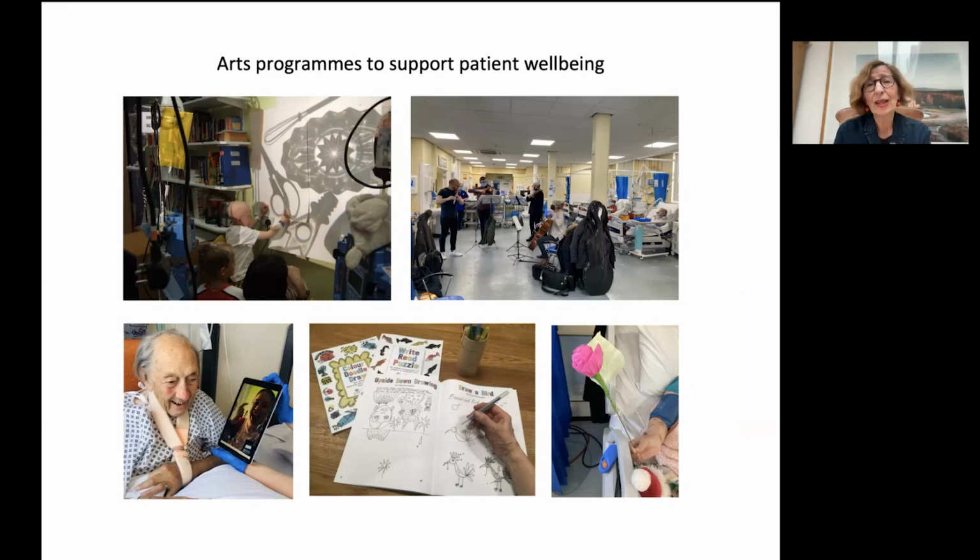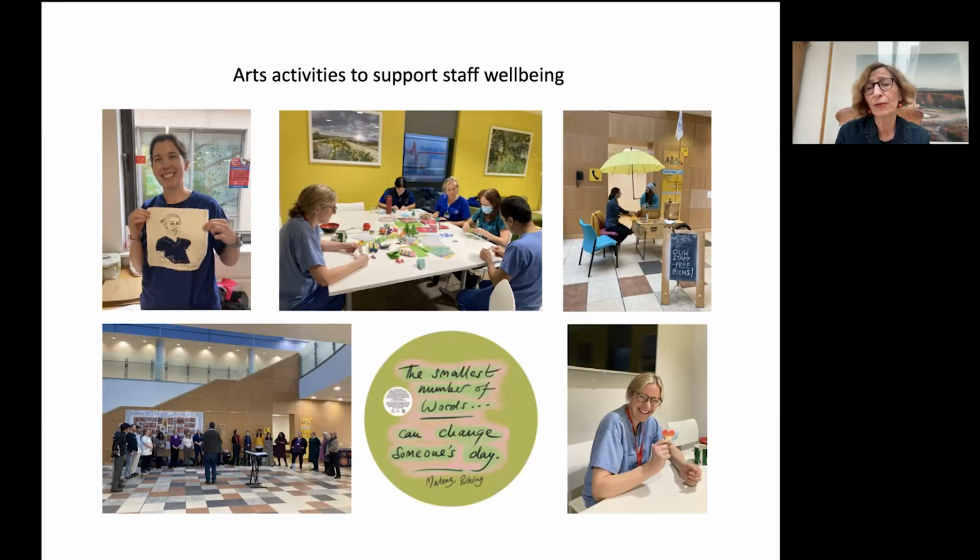I thought I'd just put in a couple of slides. Of course, art programmes that are around engagement are really important. Music, creative activities for patients at bedsides are vital, and for staff we've done a lot of projects, particularly since COVID, to engage staff and to show projects that are about listening to staff, projects that are about engaging staff in mindful activities such as origami or our staff choir. So that's my whistle stop.